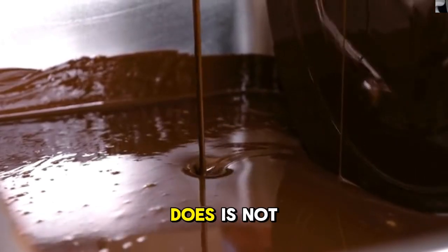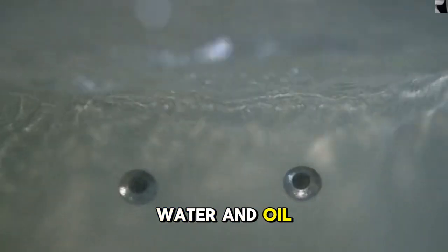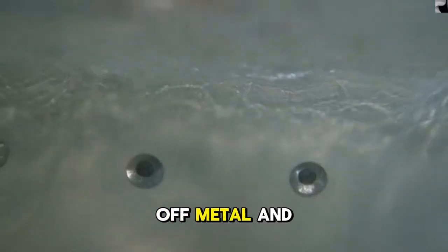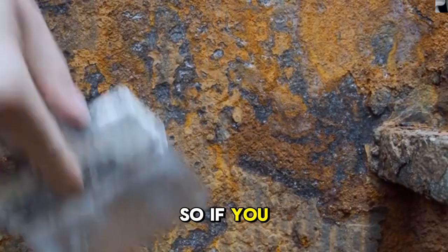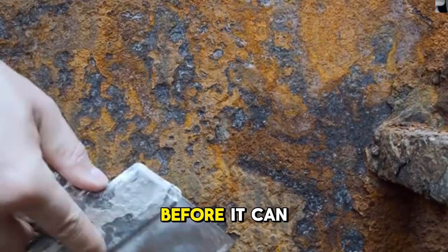The reason it does what it does is not magic, it's just basic physics playing out in your favor. Water and oil don't mix, and a thin oily film is very good at physically shoving a layer of moisture off metal and then sealing the surface behind it. Rust needs water and oxygen touching bare metal to get started, so if you displace the water and leave a light protective film, corrosion loses its foothold before it can start.